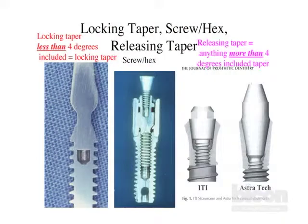On the left-hand side of your screen, you see the locking taper. In the center is a hex implant, an external hex, not an internal hex. And then on the right-hand side of the screen are 2 releasing taper designs. They all work, but the more reliable attachment mechanism is the locking taper.